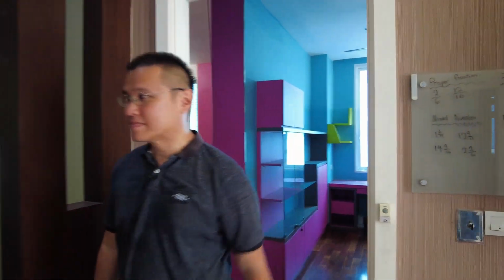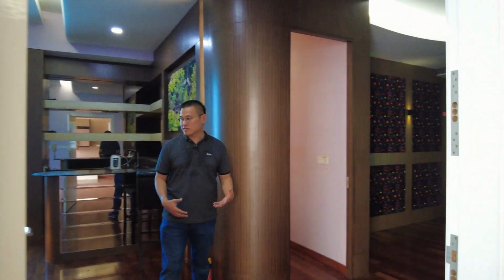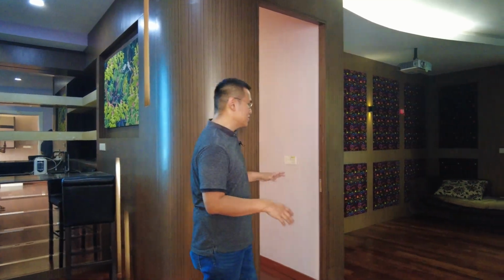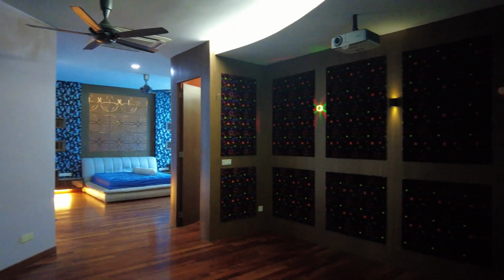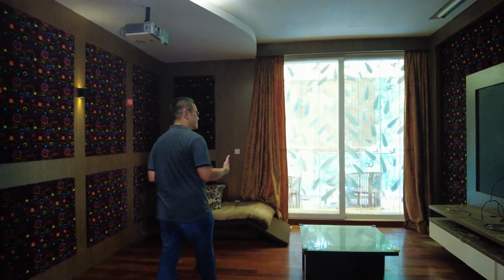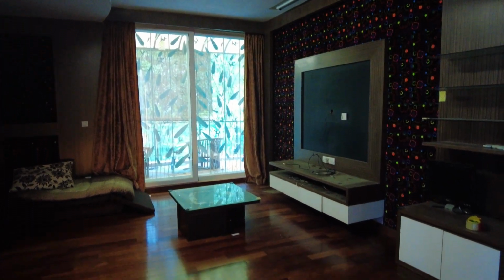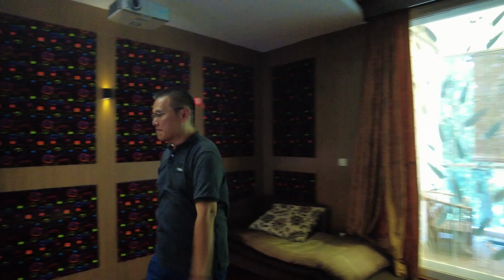Come. Now this is the main bedroom for the house. As you can see, in fact, it's as big as the bedroom for his children. So this section will be the theater room, for when the owner wants to have certain entertainment. And of course, this room also has access to the balcony, so they can easily connect with each other even from the outside.